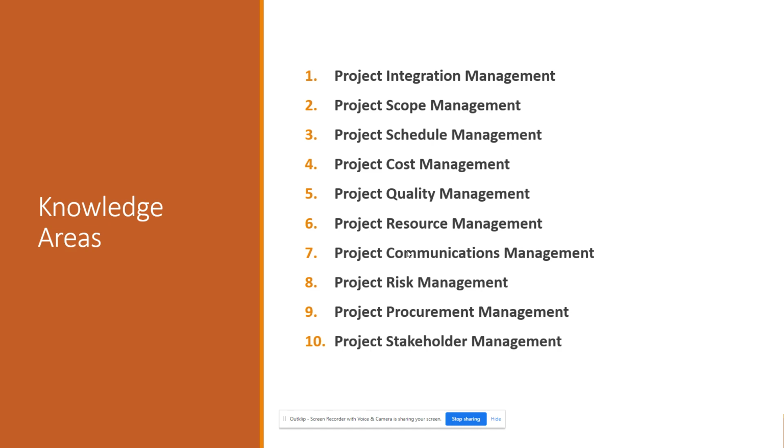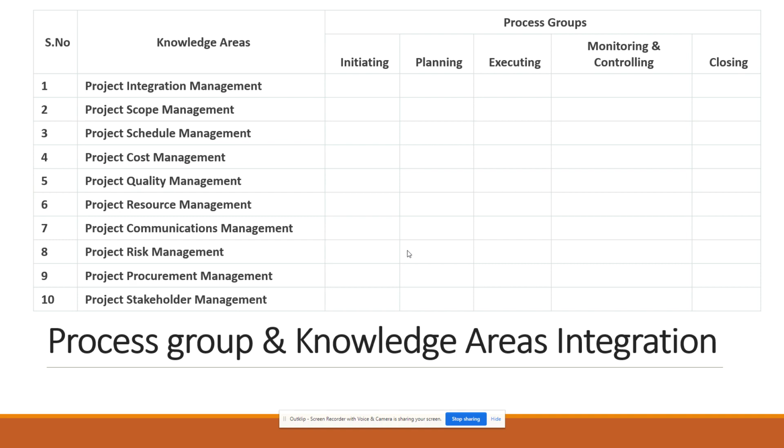So next we need to see about the project management processes. There are 49 project management processes. I will explain the project management processes with an example, and I will explain how they are integrated with the knowledge areas and process groups. All 3 things: knowledge areas, process groups, and the project management processes. Let me start with the example.